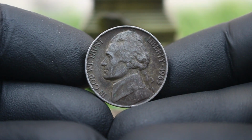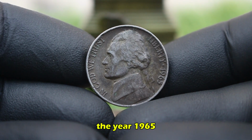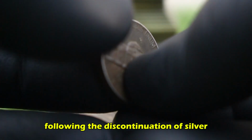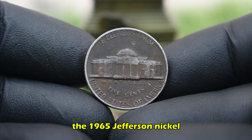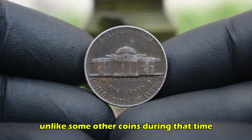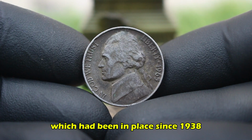Next up, the 1965 Jefferson nickel was part of a transition period in U.S. coinage. The year 1965 marked a critical point in American coin history, as it was one of the years following the discontinuation of silver in most coinage, such as the silver dimes and quarters. The 1965 Jefferson nickel did not see any drastic changes to its composition, unlike some other coins during that time. But it did continue the long-standing tradition of the nickel's design, which had been in place since 1938.